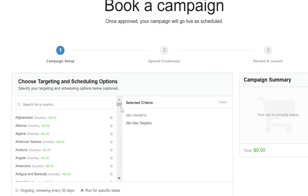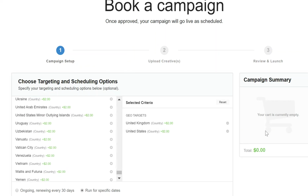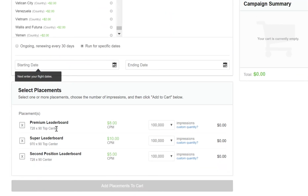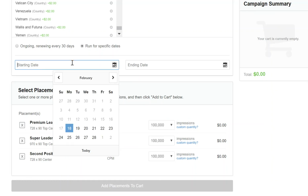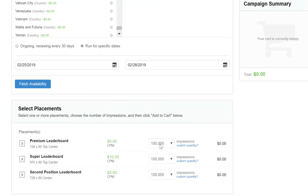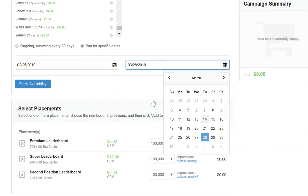So in terms of the targeting here, we can target by different countries. Let's say we wanted to target the United States and the United Kingdom. We can choose different leaderboards, and we can create some of these as well with the banner bot. So let's choose, for example, 100,000 impressions here. Okay, sorry, we have to choose our date first. So let's choose, for example, next week, and we'll run for that length of time, and fetch availability. Okay, currently sold out. This is actually a good sign, by the way. If it's sold out like this, then probably people are making money here. So we probably have to go forward and choose another date, a week later, etc.